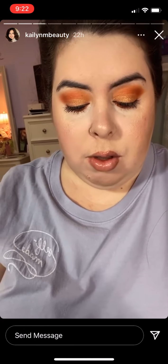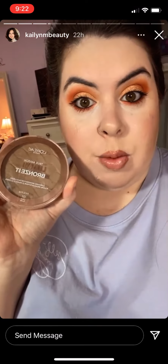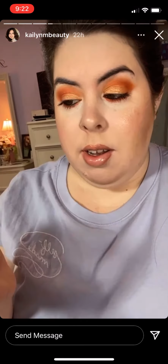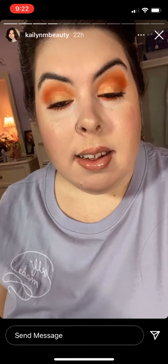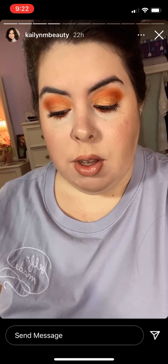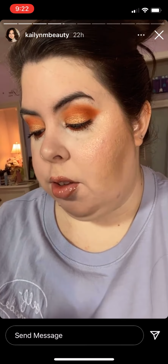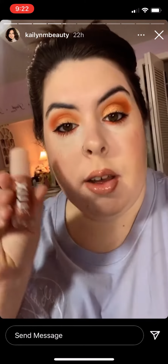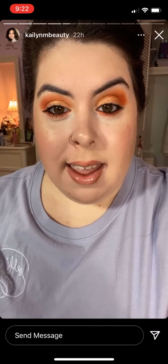I also used the L'Oreal Lumi Bronze It Bronzer. This is such a nice bronzer. I really love it. It's a perfect color for me. But yeah, that's my makeup, and I also have some ColourPop Luxe Gloss on in the shade called Come Through. So that is my makeup for today.